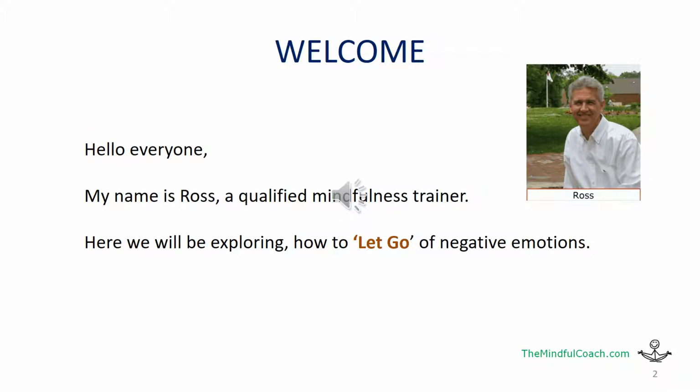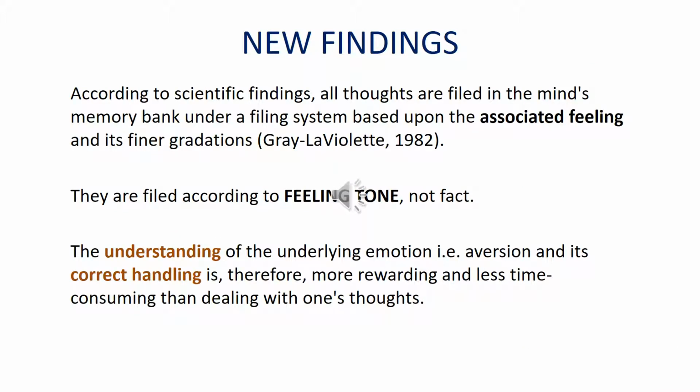I'm a mindfulness trainer, and here we'll be exploring how to let go of negative emotions. New scientific findings: all thoughts are filed in the mind's memory banks under a filing system based on associated feelings and its finer gradations. This is new for us to understand, that they are not logically stored, they're actually stored under feelings or feeling tones.